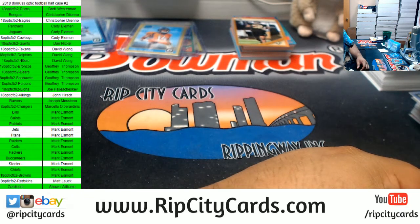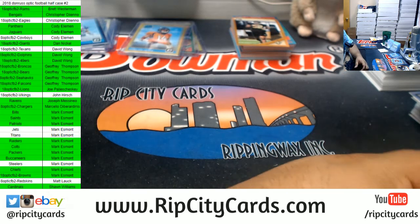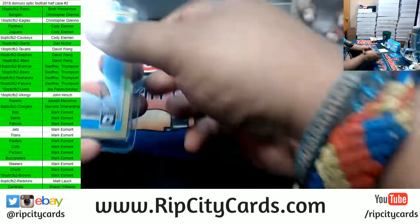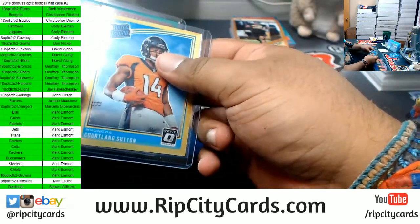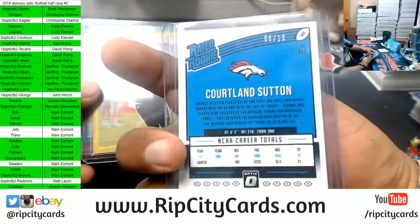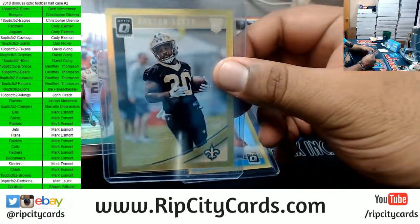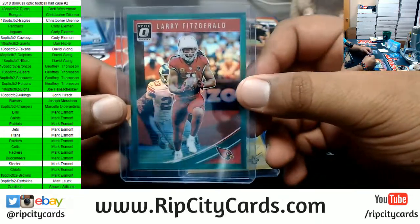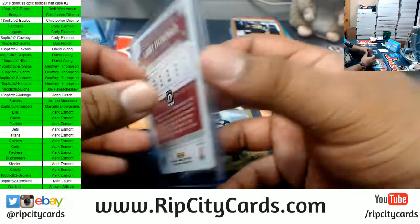Boom, got that there, and let me clean that up. Boom, boom. All right, let's recap this thing. So we have low number parallels. We got Cortland Sutton of the Broncos, that is numbered 6 of 10. Boston Scott of the Saints, numbered 8 of 10. And Larry Fitzgerald of the Cardinals, numbered 3 of 5.